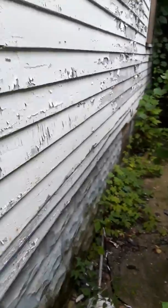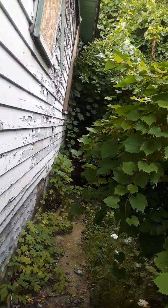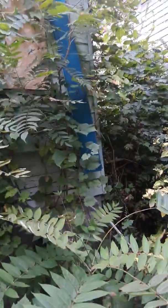Okay. I can probably squeeze through there if there's no spider webs or stuff back there. Let's see. Okay. Looks like I can make it through here. Okay. Through the back here. All right. So it just needs to be cut. Oh, look at that. The electrical line is still back here. All right. So that's a good thing.